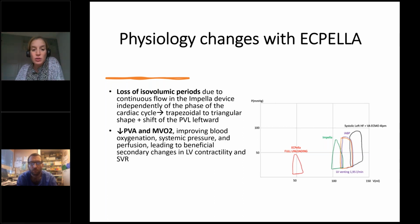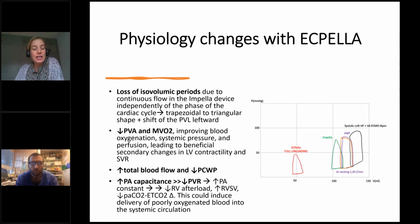There will be a reduction in the pressure volume area because the PV loop is going to move to the left-hand side and down. And hence there will be a reduction in the myocardial oxygen consumption, improving the blood oxygenation, the systemic pressure, the perfusion, and leading to beneficial secondary changes in LV contractility and SVR. There will be an increase in the total blood flow because we add this new extra anterograde, continuous flow coming from the heart into the ascending aorta. And we will be reducing the wedge pressure because we are actively unloading the left ventricle. And there will be an increase in the pulmonary artery capacitance that exceeds the reduction in the PVR. That increases the PA compliance, reduces the RV afterload, and increases the right ventricular systolic volume.